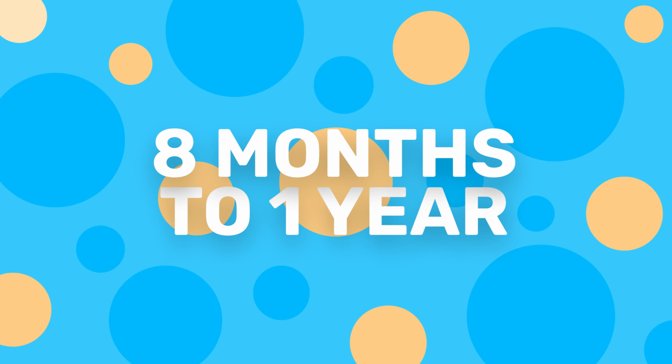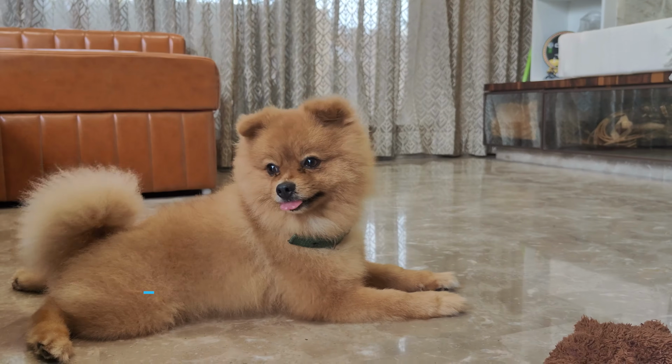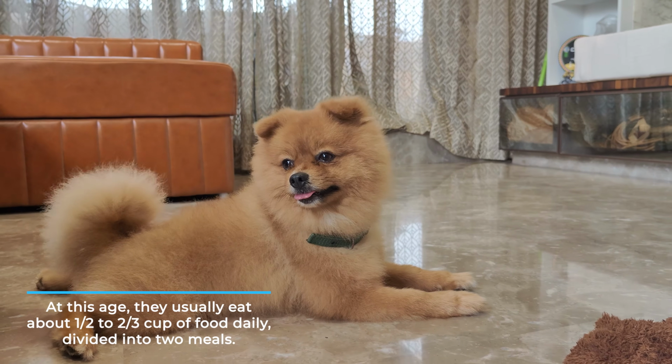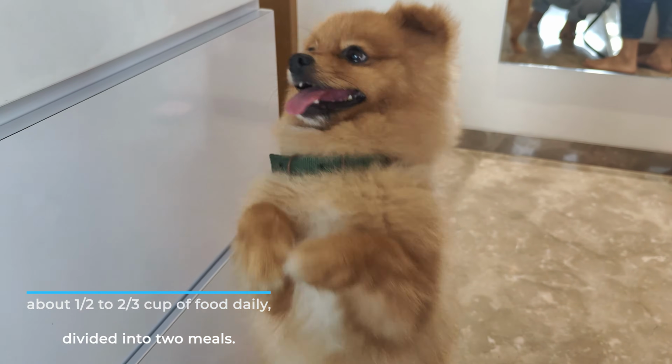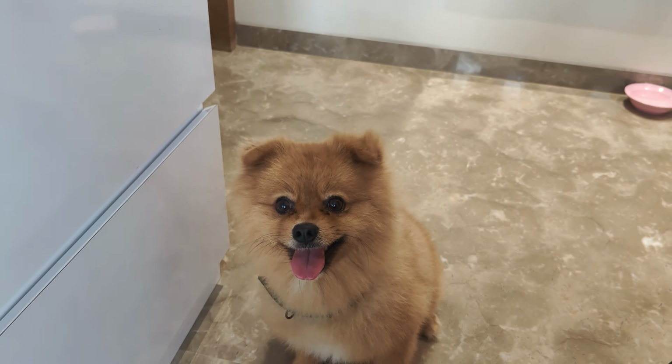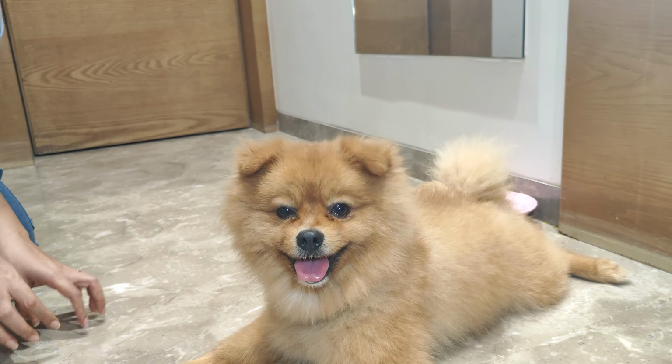8 months to 1 year. Once your Pom hits 8 months old, they're almost fully grown. At this age, they usually eat about 1/2 to 2/3 cup of food daily, divided into 2 meals. You can now slowly start transitioning them to adult dog food, but make sure it's meant for small breeds. Their little bodies need food that's easy to chew and packed with the right nutrients.